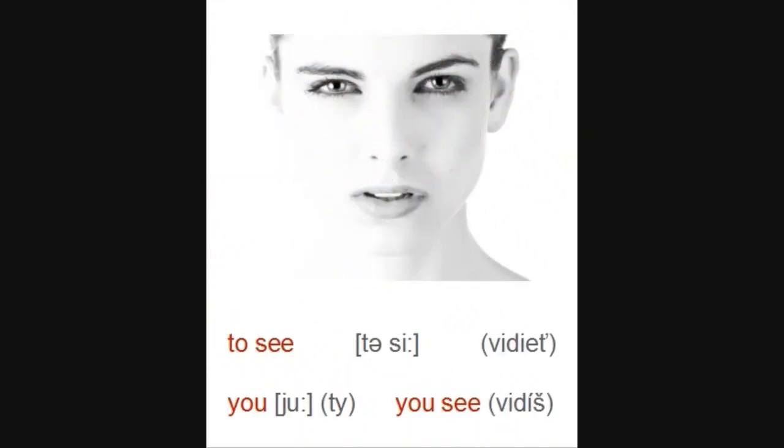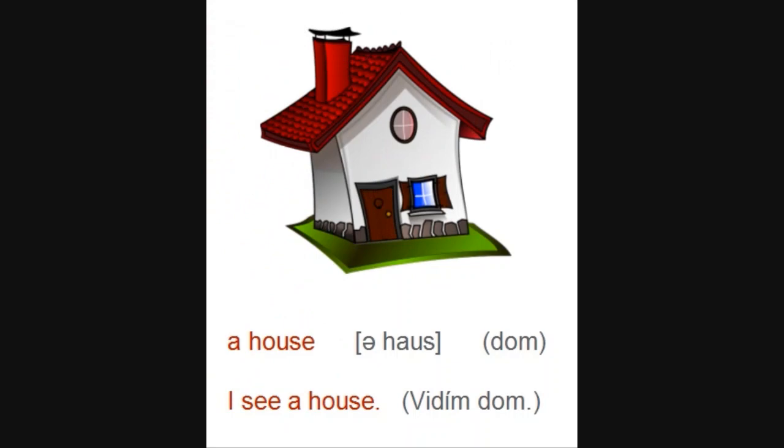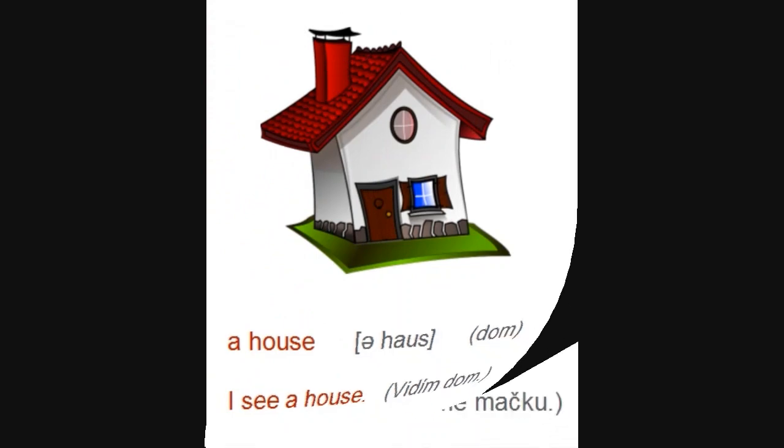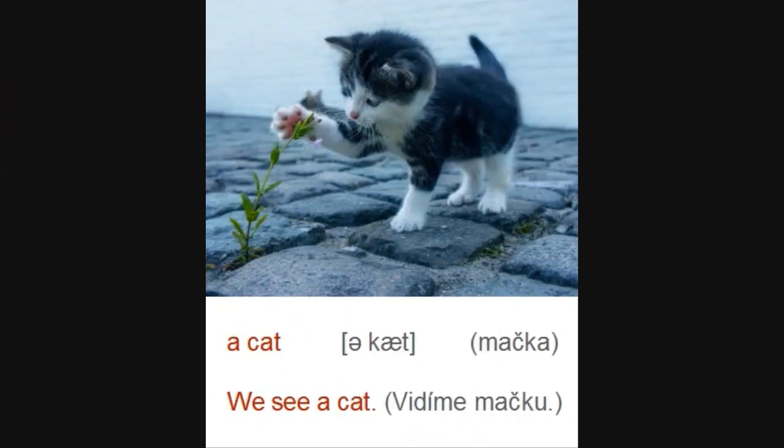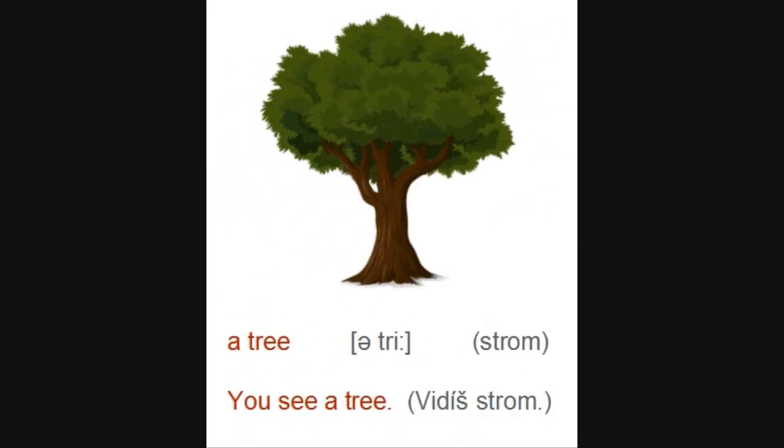To see. You see. We see. I see. A house. I see a house. A cat. We see a cat. A tree. You see a tree.